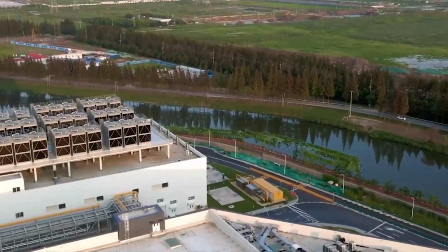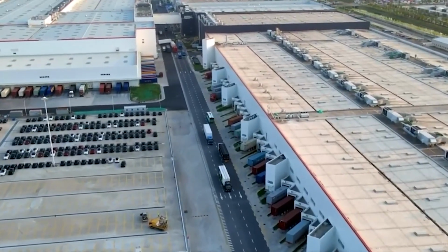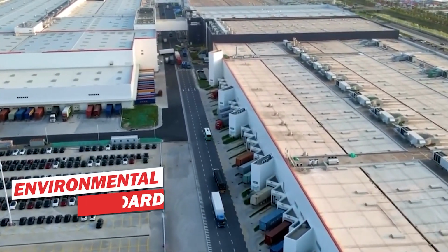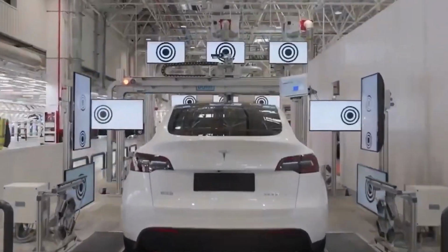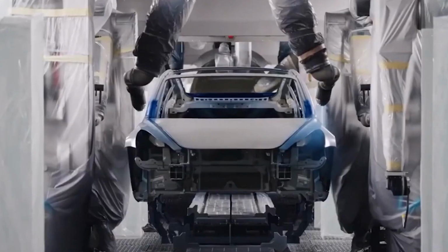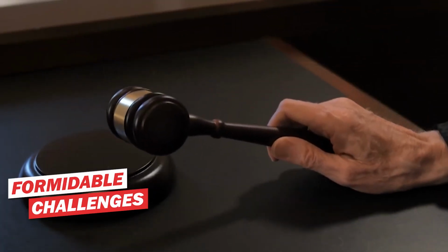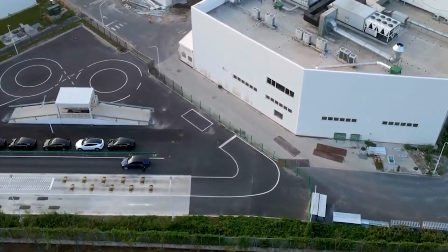Ensuring environmental friendliness would have posed another significant challenge. Aligned with Tesla's commitment to sustainability, the lab had to be meticulously designed to meet stringent environmental standards. Navigating local regulations in China was probably an additional obstacle. With the country imposing strict regulations on foreign companies, Tesla had to adeptly navigate these constraints to bring the Giga Lab to fruition. Despite these formidable challenges, Tesla successfully built the Giga Lab in China, showcasing not only its manufacturing prowess, but also setting a benchmark for sustainable car manufacturing.